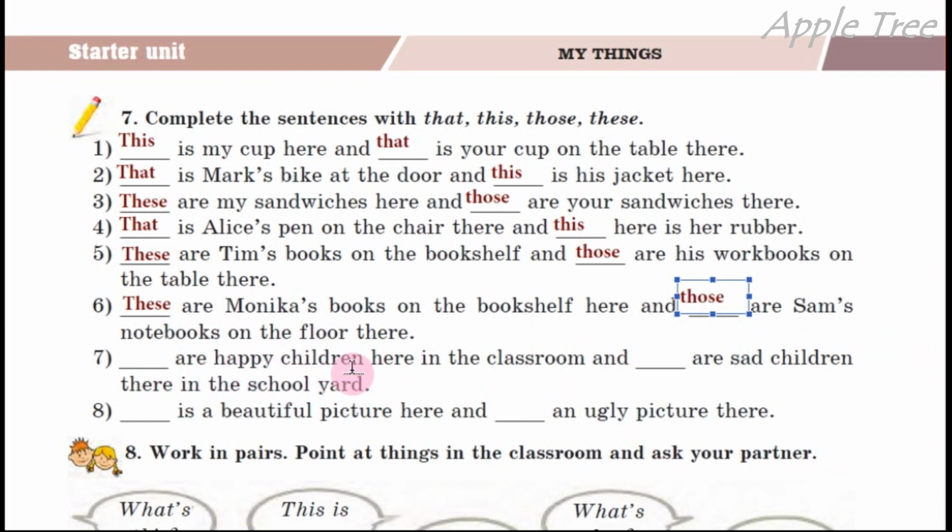Are happy children here in the classroom? Тут у класній кімнаті щасливі діти. Отже, якщо тут here, множина, це буде форма these. These are happy children here in the classroom. And those are sad children there in the schoolyard. Here – це тут, there – це там. Отже, here – це this and these. There – це that та those.